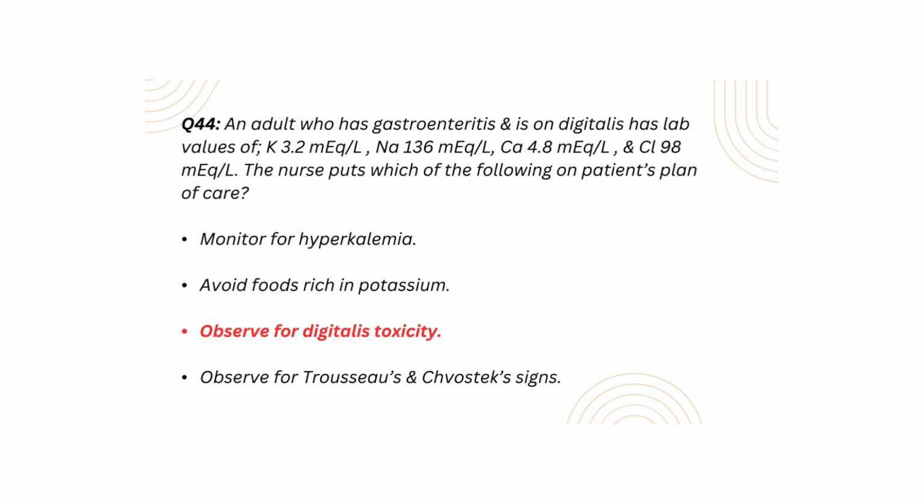Q44. An adult who has gastroenteritis is on Digitalis and has lab values of K 3.2 mEq/L, Na 136 mEq/L, Ca 4.8 mEq/L, Cl 98 mEq/L. The nurse puts which of the following on the patient's plan of care? Monitor for hyperkalemia. Avoid foods rich in potassium. Observe for Digitalis toxicity. Observe for Trousseau-Chvostek's signs.